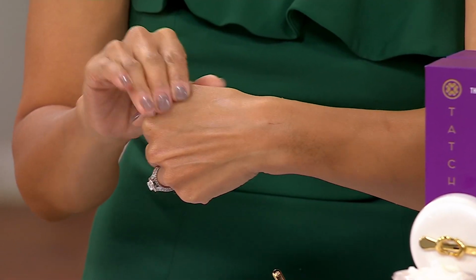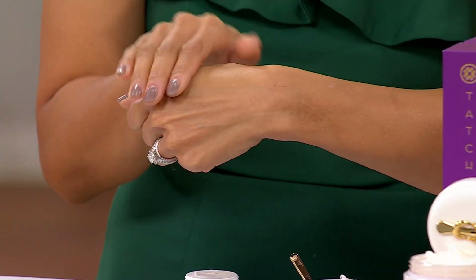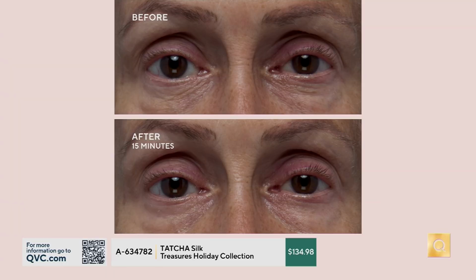But don't overuse the TATCHA products. A little goes a long way. These are not full of all kinds of fillers, just really effective ingredients. You don't need to use a lot. Correct. Look after 15 minutes.